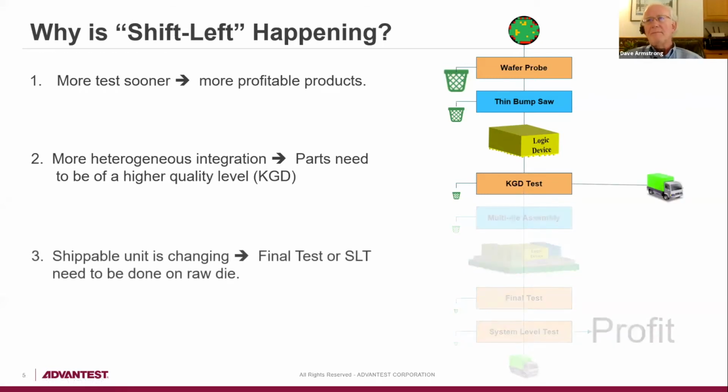And finally, one other big trend that's happening is different vendors are providing known good die to other vendors. So all of a sudden we're shipping product much sooner in the flow. So now your company's reputation is on the line for the parts that you just shipped. And guess what? You may not have done all the tests that you used to do. How do you make sure that you do those? Shift left is the answer.